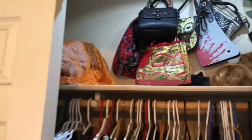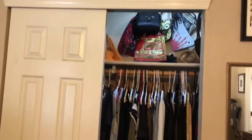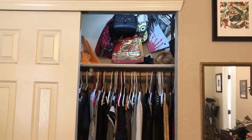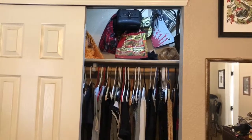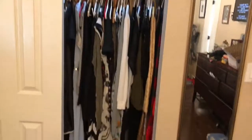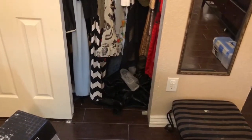If you have a closet like this, I hope I gave you some ideas to maximize your space. I always say, if you don't have a lot of space, just go as high as the ceiling to hang your stuff. I mean, it can look nice. Now I just have to organize my shoe problem here.